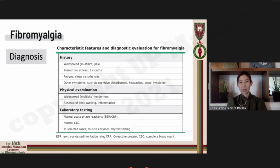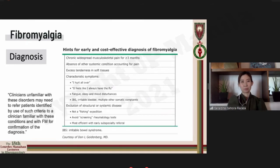And while there is still no blood test that can accurately identify fibromyalgia, testing should be kept at the minimum. Frequently, we only need to do a CBC and maybe either an ESR or a CRP to check for inflammation. If there is weakness, maybe we can check the CKs. And if there are signs of hyper or hypothyroidism, we proceed with thyroid testing.